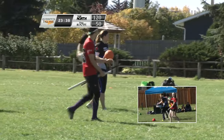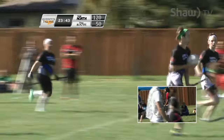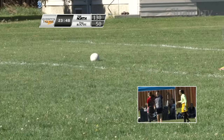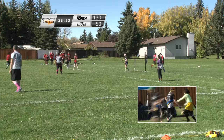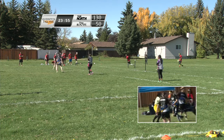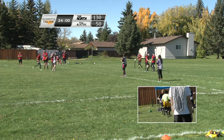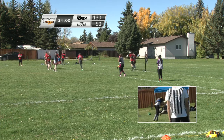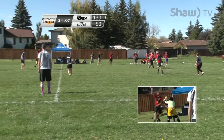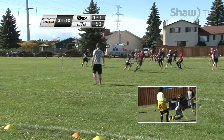Keep rolling. Big drive for David Mongoose. Shot and goal. Score is 130-50. Keep her home. This is a dangerous place for Alberta South to be. They are farther than 30 points behind, so even if they were to catch the snitch, they will end up losing based on points.